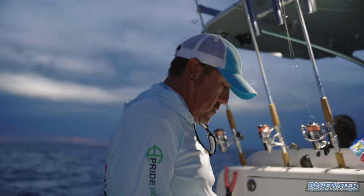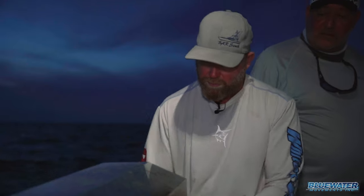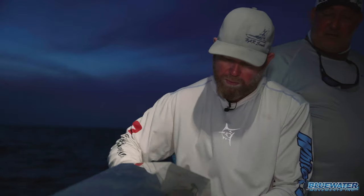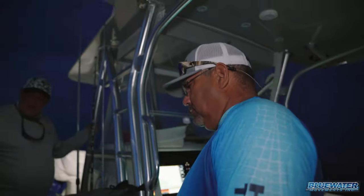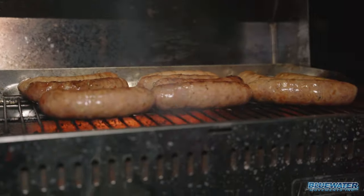Probably get a couple of cool shots in that move. Oh no, there's gas in here. Finally figured it out with a little help from my buddy Reggie.